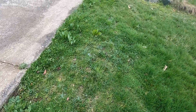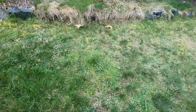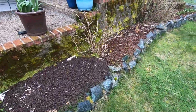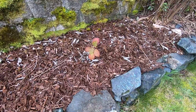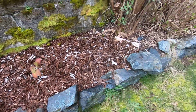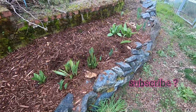This has got out of hand. I've got tulips in here, but grass is just taking over. Been getting some of these flower beds mulched pretty good. Here's my pride and joy, oak leaf hydrangea. Come on, baby. Just about one year old. I've got a bunch of tulips here.